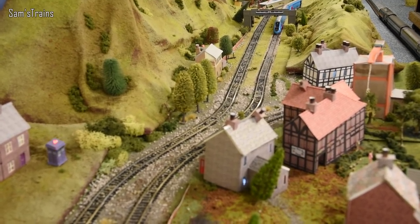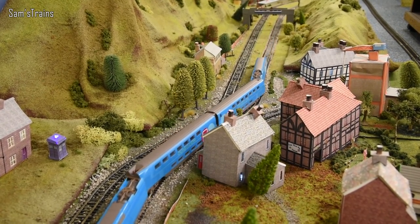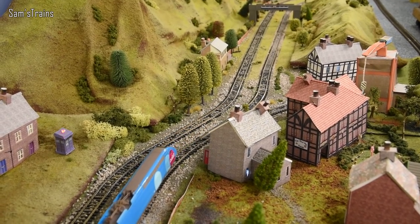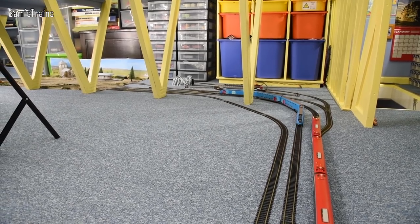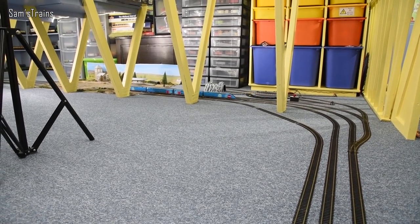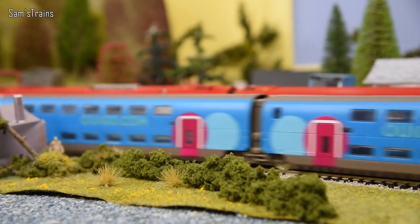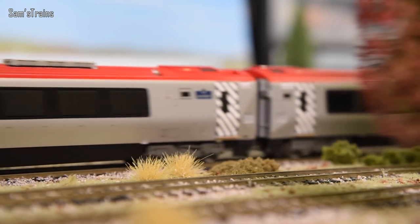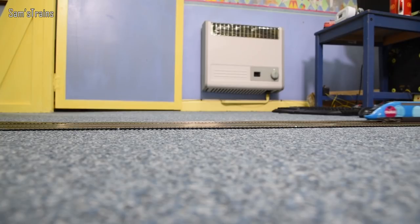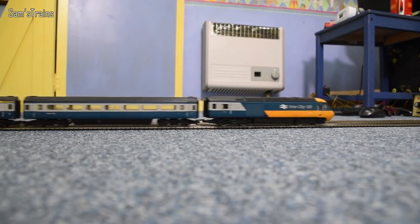So they call this a high-speed passenger service. Shall we test that little theory? Shall I ramp it up to full speed, see what happens? I'm expecting derailment. Here we go then, let's ramp it up. Oh yeah, tell you what, it's got some grunt, hasn't it? It's got some speed. Good grief. Wow. It's just a blur, isn't it? Wow. I have to say, this thing is immense fun. Great fun to run.